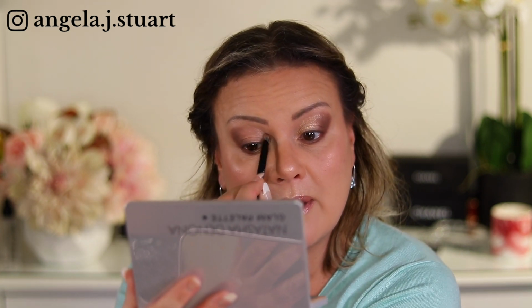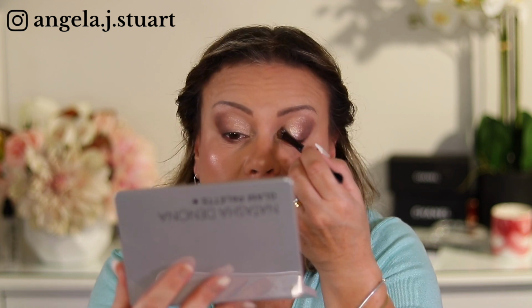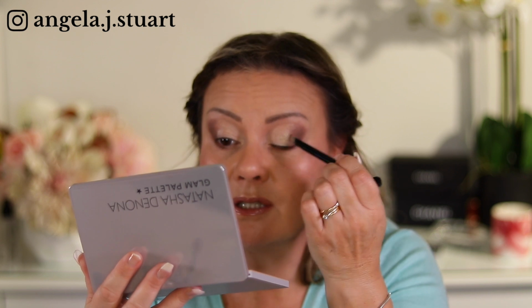I like shimmer. You could stick with a matte. I like shimmer. I don't care that I've got mature eyes. I think a shimmer just adds some zhuzh. So I've gone for more of a neutral shimmer rather than a very bold white shade. Now I am going to take the inner corner shade and just pop that in the center with my finger. Go back with that brush and just blend it together.